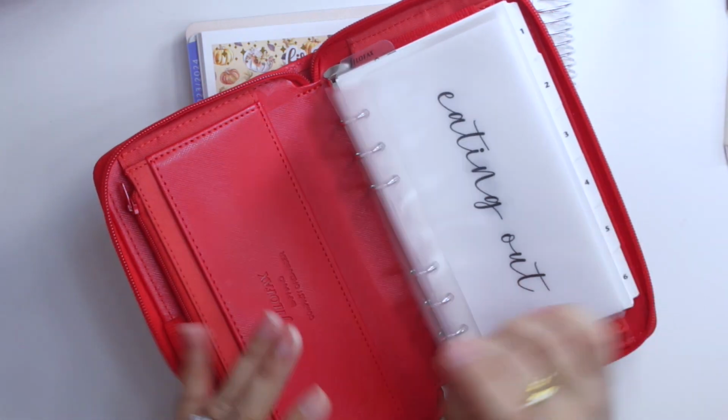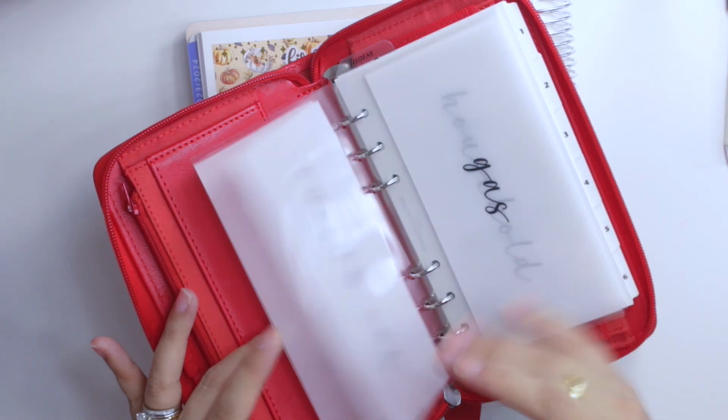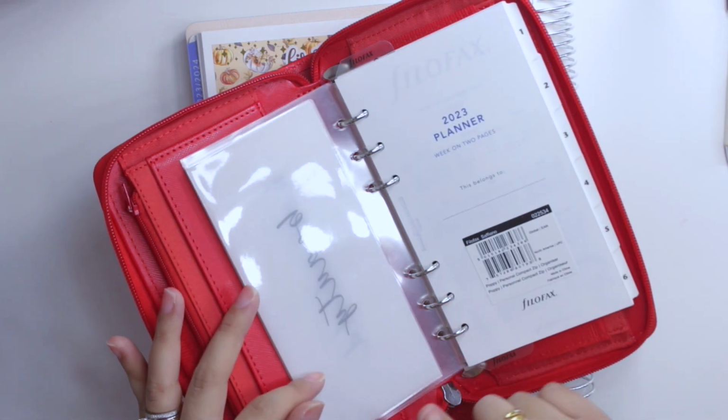And then I went ahead and put back my OG vellum cash envelope. So I have groceries, eating out, gas, household, and beauty. I'm only missing one more for baby, so I will go ahead and make that for myself.